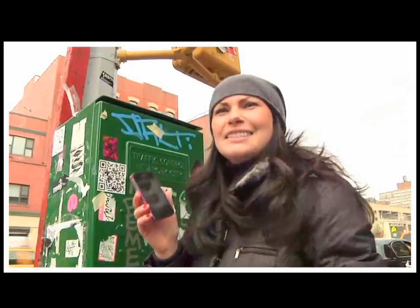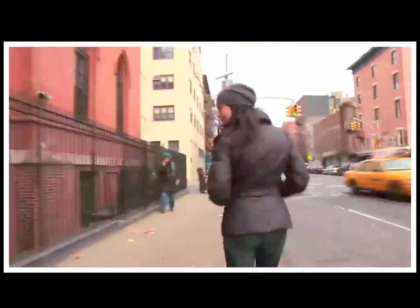That's interesting. I'm amazed by the diversity of the QR codes and where they led us to. It makes walking around the city a really interactive experience, and you're kind of always on the lookout for something interesting to find.